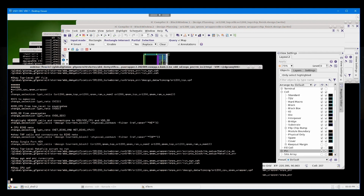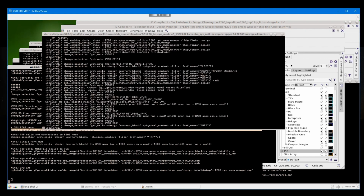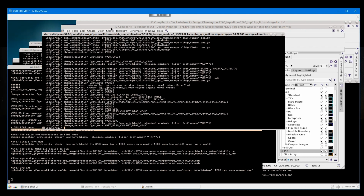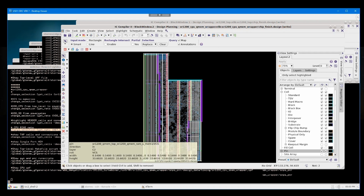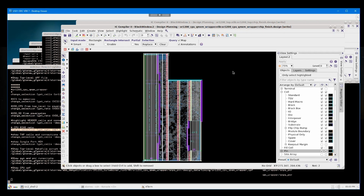Remember that we have net bias VPW and net bias VNW nets that are coming from the top level. In the block level, they are called VNW, net bias VNW, and net bias VPW. You could see here that I have quite a dense mesh that sits directly on top of the memories. I had to do this because there are bias pins on these memories that need to be supplied these nets. So it's somewhat custom made and made sure that it overlaps or sits on top of these memories.